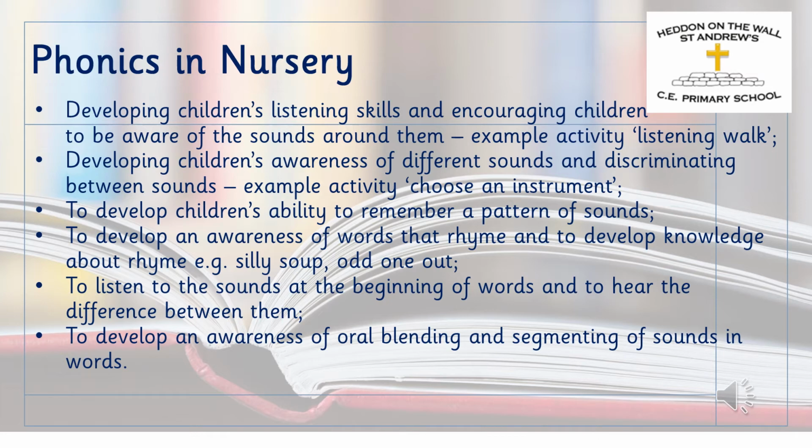This can involve animal sounds, percussion instruments, or body percussion. Example, clap, clap, stamp, stamp, clap, clap, stamp, stamp. Can the children join in to continue and copy the pattern? They explore lots of rhyming games, such as Silly Soup. An example of this can be found on YouTube.